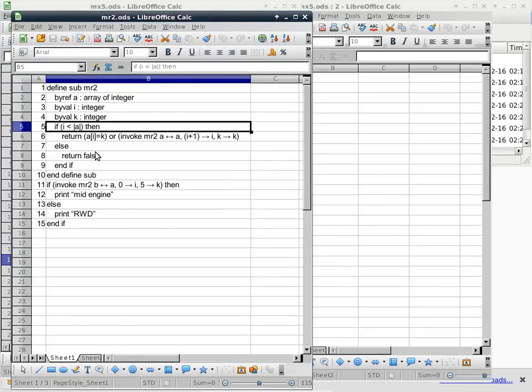Now, the way it works is, if i is less than |A|, it implies that i is still a valid index in the array. If i is still a valid index into that array, I will specify something like this, which means if this element that I am looking at is the value that we are looking for, which is k, then I know the answer already. Here is an array, or the reference to an array. This is the value I'm looking for, which is k. And this is the index of the element that you should be comparing.